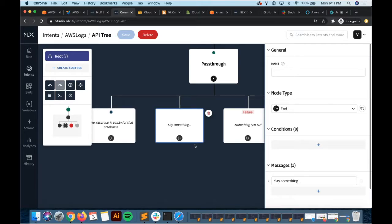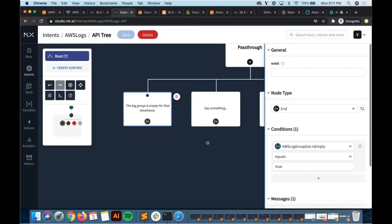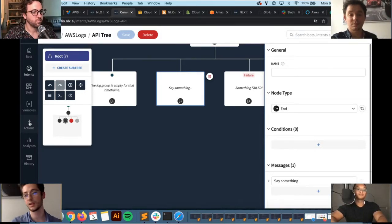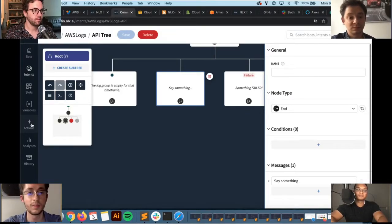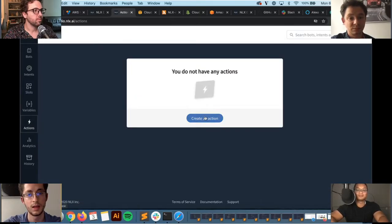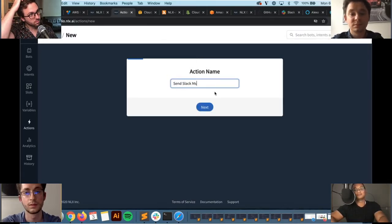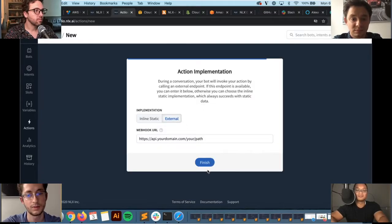Yep. And before I actually do that, so here we obviously say there's no log groups and whatnot, but we actually want to send messages to Slack. So obviously there's nowhere here where you can actually send a message to Slack. So we're introducing another component which is called an action. Now the difference between an action and a variable is the action is just something like, let's say, turning on the lights, right? It doesn't really need to respond in conversation with anything. It's simply just going to turn them on, and you may be able to just say it succeeded or it failed. So I'll go ahead and create an action, and I'm just going to say send Slack message, right? And I'm just going to say external for now, finish.